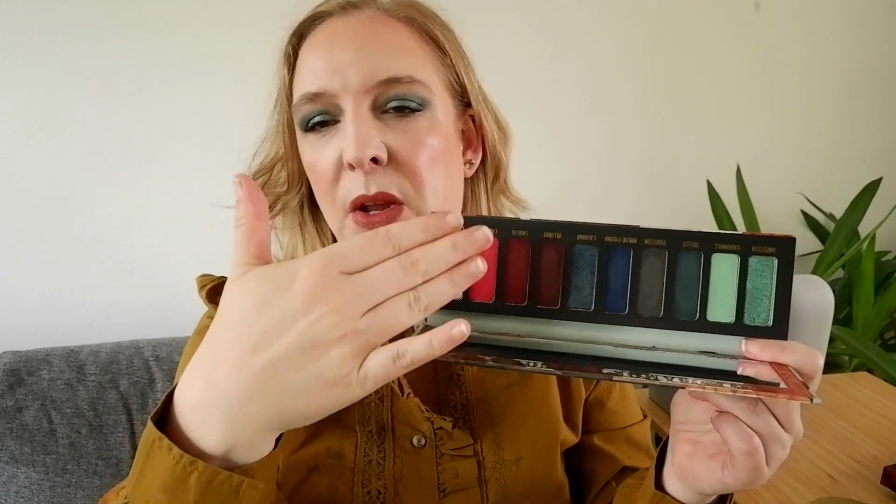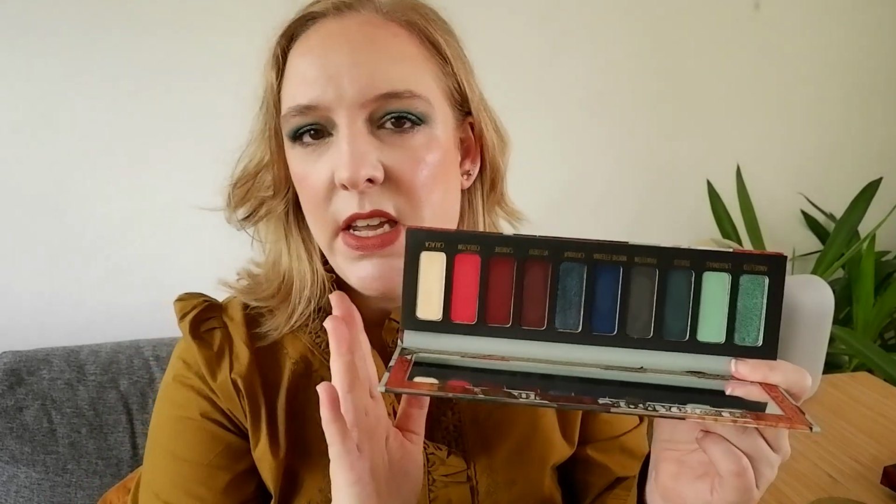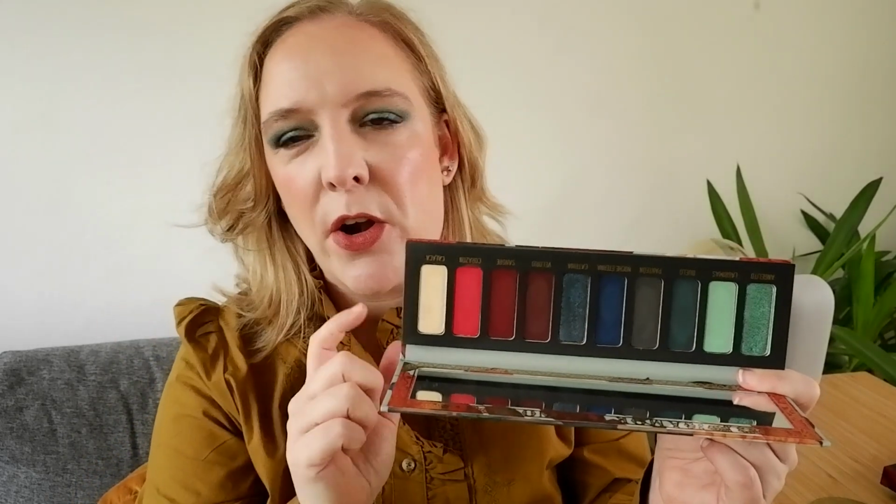There are color stories on the market by now that are a little bit similar. The new Fantasy Cosmetica Warlock reminds me a lot of what this palette has to offer. The shades aren't 100% exact, but I definitely think that these plummy reds with the dark navies and these brighter greens is something you can find elsewhere nowadays as well.